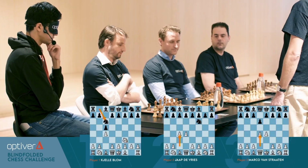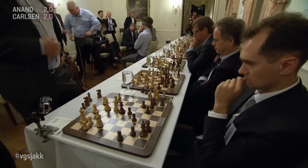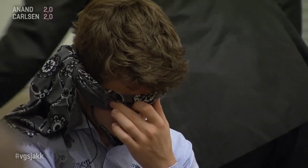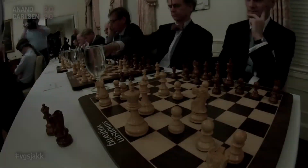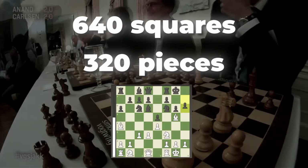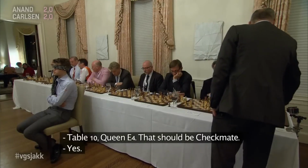Blind simultaneous games are a somewhat common thing for top chess players to participate in. Just 2 years prior, Magnus beat 10 Harvard lawyers at the same time, blindfolded. To put in perspective how incredible this really is, Magnus kept track of 640 squares, 320 pieces, and how they all interacted positionally on the board, winning every single game.